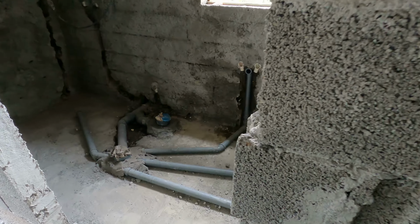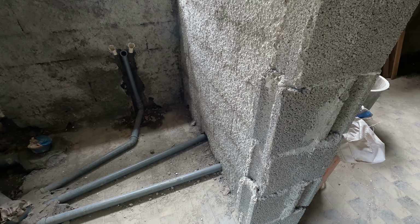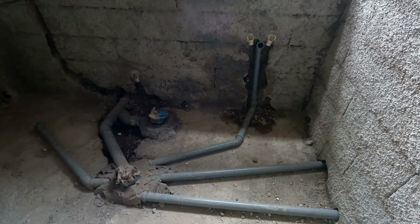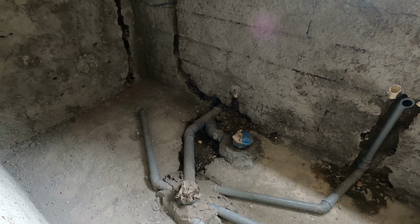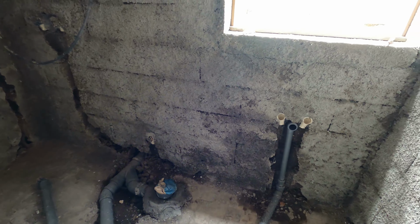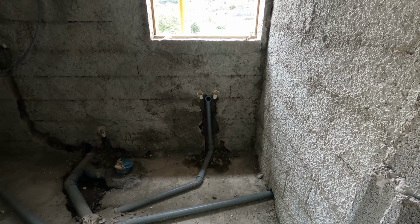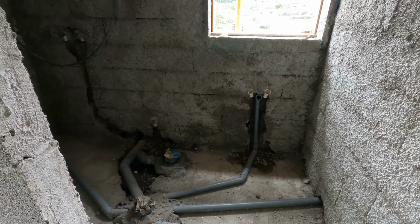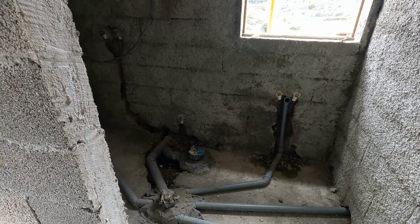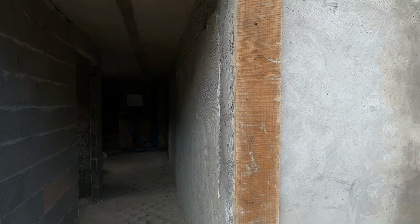Wastewater is going then to the bathroom here. Shower. And then it goes directly to the septic tank. Toilet. It's ready for the doors to be installed, huh?